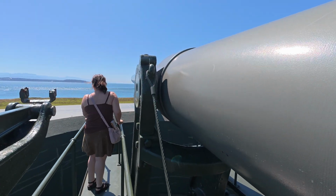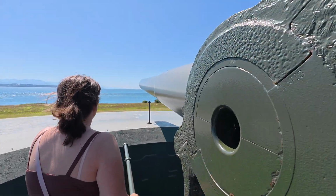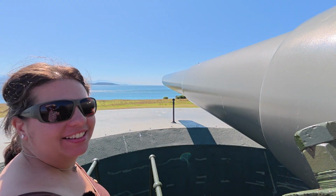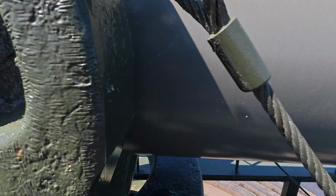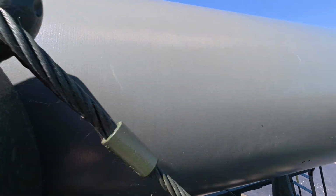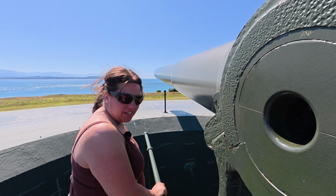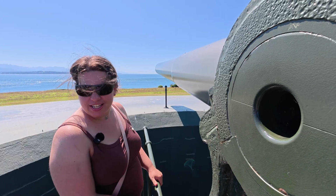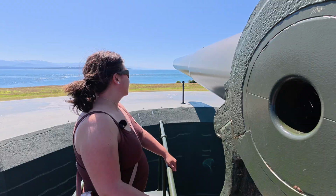Wow. This is pretty impressive. It's great up here. Well, what do you think about this disappearing gun? This is awesome. Yeah, it's really neat that this is still here. Yeah, I'm glad that they have such a fine example of this disappearing gun, complete with the carriage here. Because typically you just see where the gun would have been. Yeah, just the concrete. So it's cool.